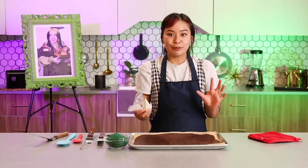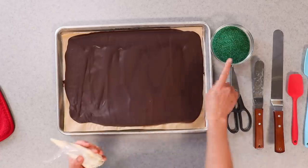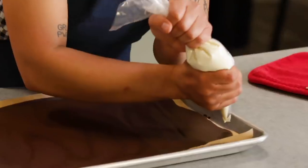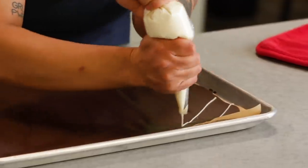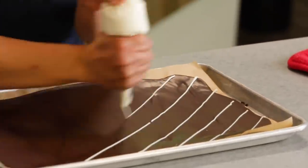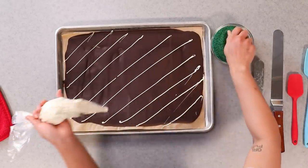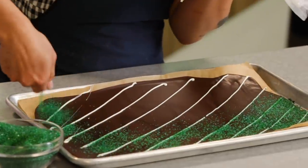So next I'm gonna try to replicate that Gucci pattern with some white chocolate that we're gonna pipe and then cover in green glitter. So I'm just gonna do one direction. And I want to move really fast because this chocolate will set. And I think before then, I'm gonna just try to get this layer on.